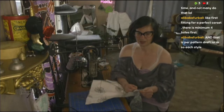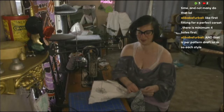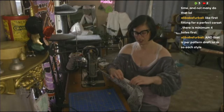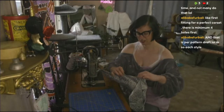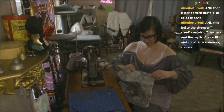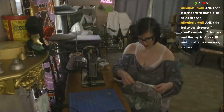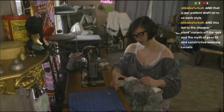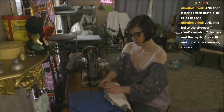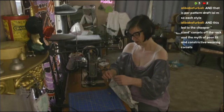Yikes. And that is per pattern, right? Yeah. Everything takes a gazillion times to get just right. Sometimes so many of us just run out of patience after a while. They're like, yeah, it's good enough. Why is this one not laying nicely?